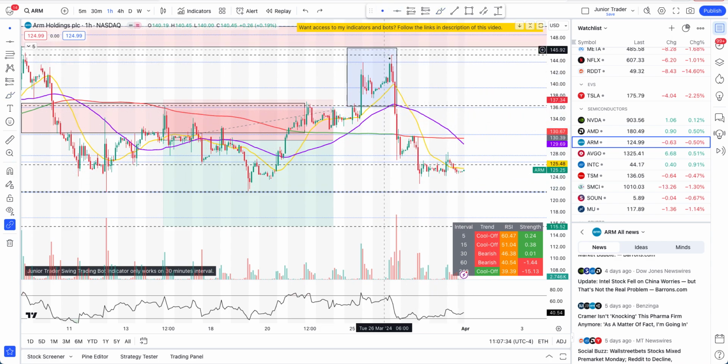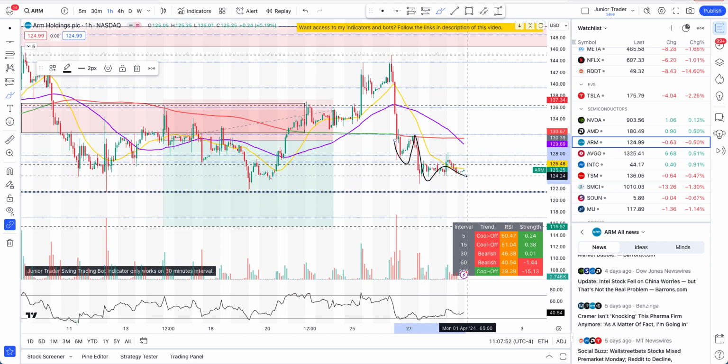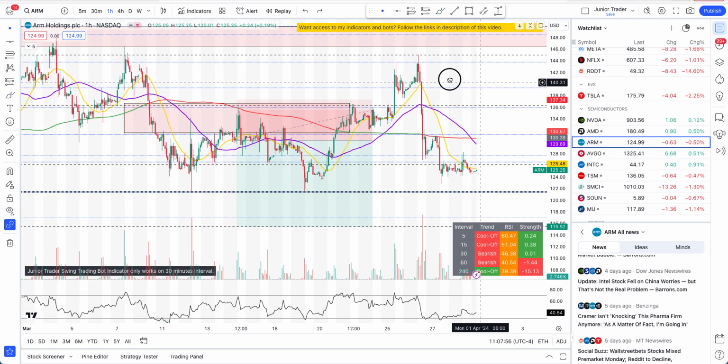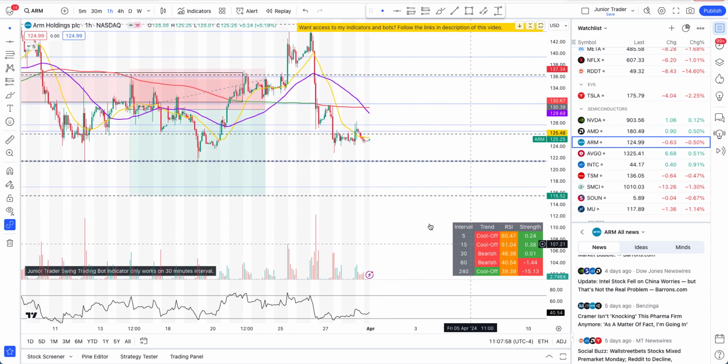For me, I'm not gonna open this play, but as I have been saying, if you have seen my videos, you already know this 136 and below is a short play. And then there was this another entry opportunity in the rebound over here, and it has been rejecting that and falling lower. So going into this week, yes, it has a room to continue to fall.